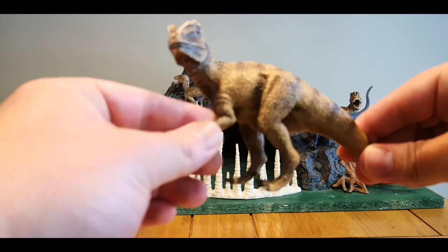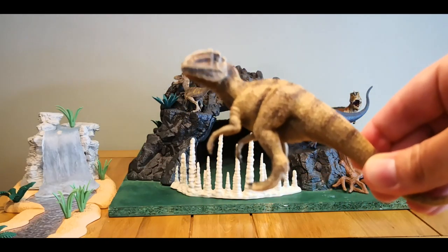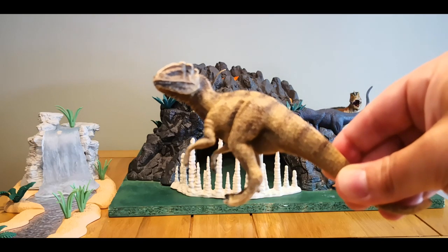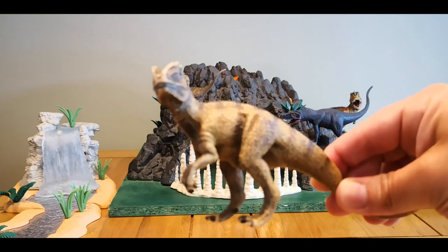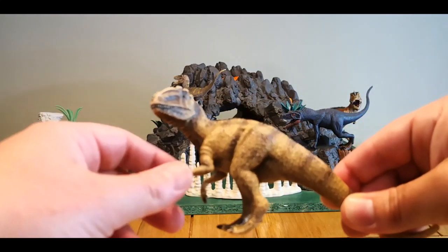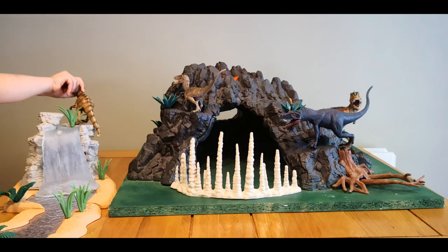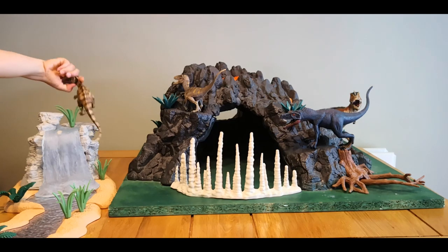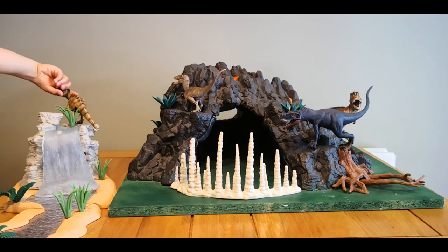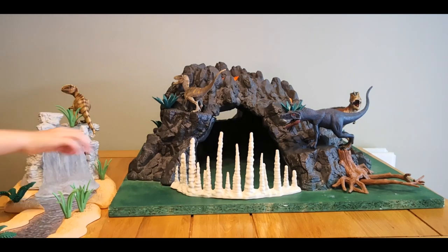Now that's our first Allosaurus from 2006, the Schleich. And the reason why I like this one is just because it's so small, neat and tidy, and it's in one of those Schleich poses where it looks like it's getting ready to pounce. I'll just pass this one over to Sebastian to place on the volcano while we get the second of our Schleichs ready.